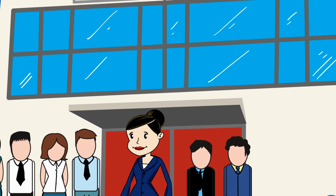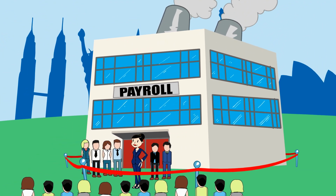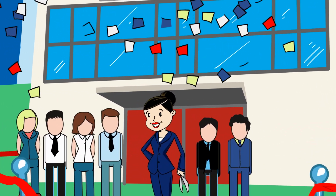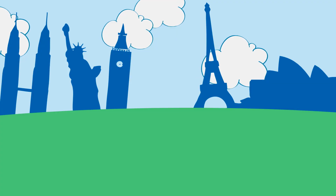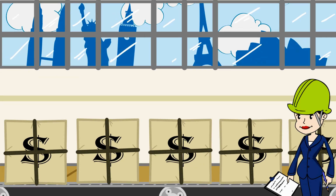Our payroll software had been one of the first enterprise applications we'd deployed, and we had all rallied behind this new technology, excited to see what great benefits were in store for our organization. And in the beginning, everything seemed fine. Our payroll process was neat and tidy and ran like a well-oiled machine at first.